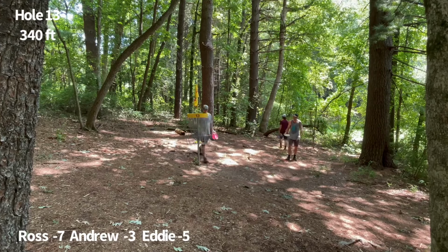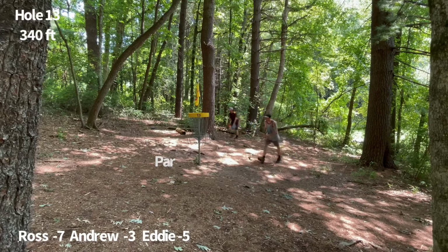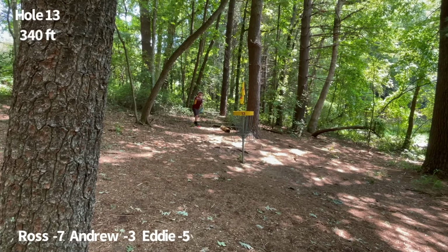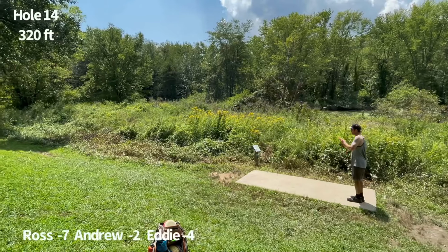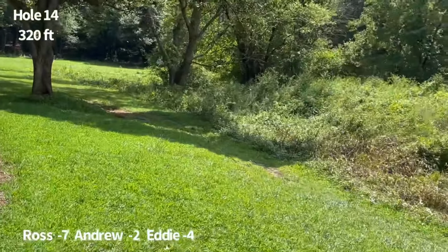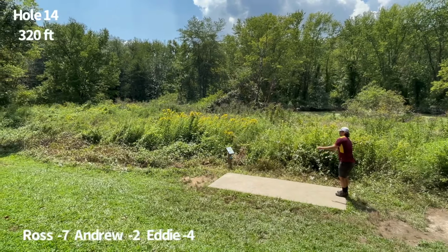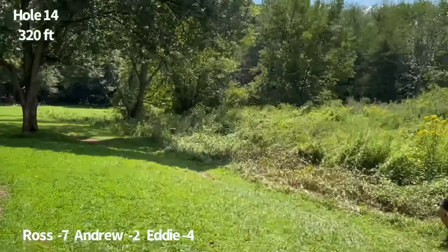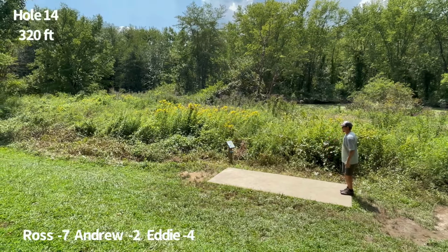Andrew gets his bogey. Ross par. And Eddie gets his bogey. Forehand from Ross. Looks like a little sawed off, a little too much hyzer probably on that. Eddie also going with the forehand. That's low and inside. He's going to have to scramble a little bit. And everyone's going with the forehand.